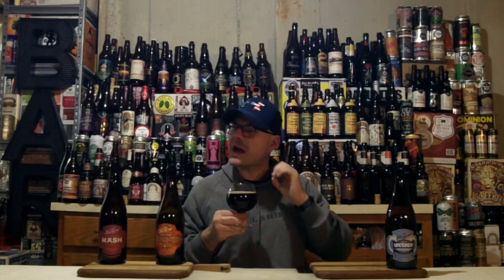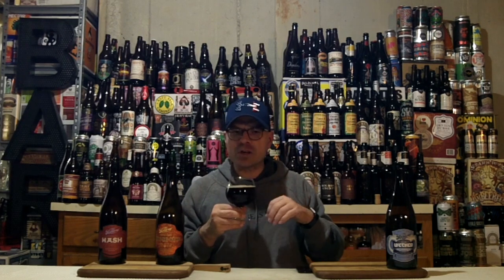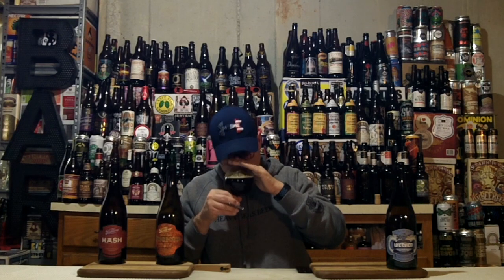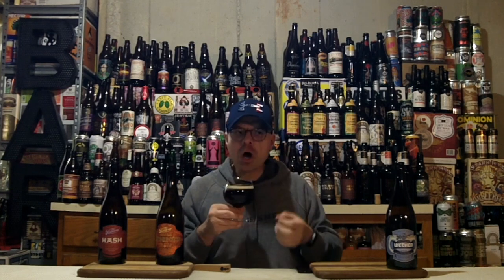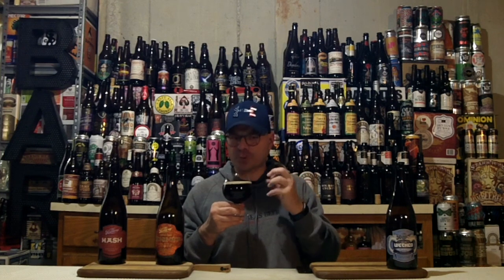The bourbon's starting to come up now. Vanilla. Nice bit of licorice as well. Some coconut. A bit of chocolate in there, faint in the background, a little tiny bit of coffee. But it's all about dark, sort of leathery, tobacco-esque fruits.